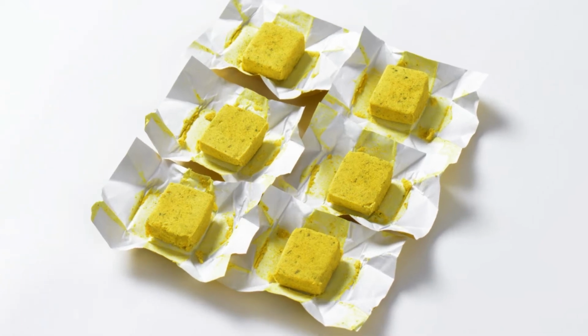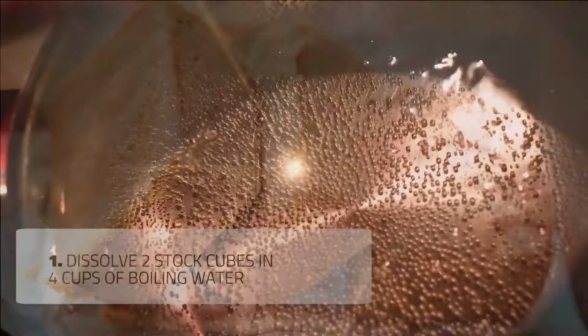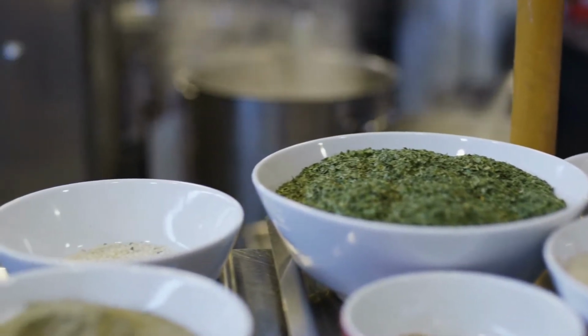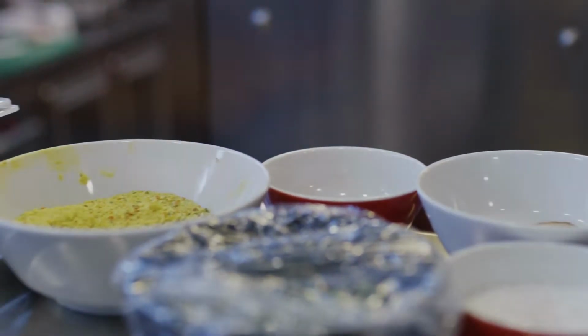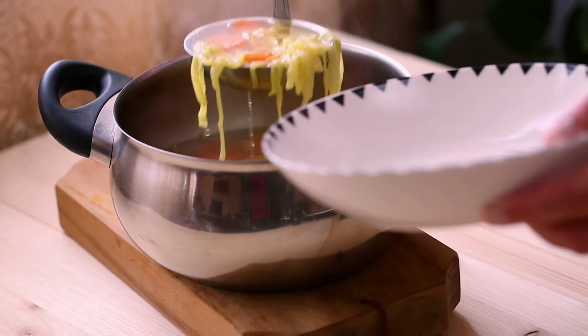Bouillon cubes, also known as stock cubes, are small blocks of dehydrated stock that dissolve quickly in hot water and provide flavor to soups, stews, sauces, and many other dishes. They are typically made from herbs, spices, dehydrated vegetables, poultry, meat stock, salt, and a few other food additives. Because bouillon cubes are very convenient, easy to use, and inexpensive, they are a staple of kitchen pantries everywhere.